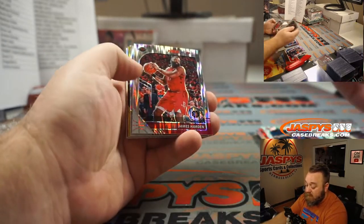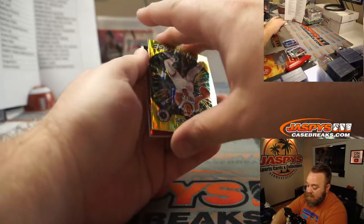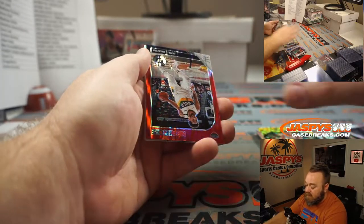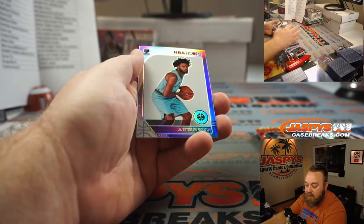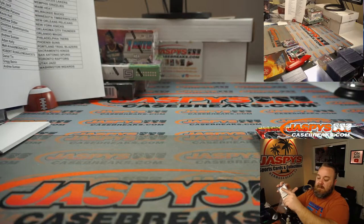you, especially RJ Barrett. KZ Okpala for the Heat, and Zach LaVine, Chicago Bulls, Jay Goins. Jahlil Okafor, red for the Pelicans. Matthew Parsons and Justice Winslow, silver for the Grizzlies. Dimitri.